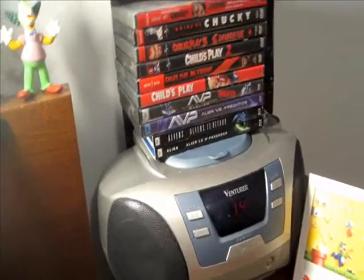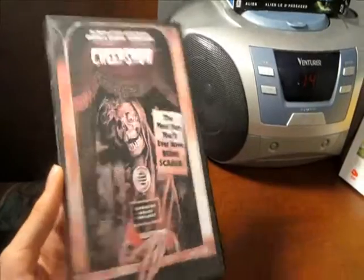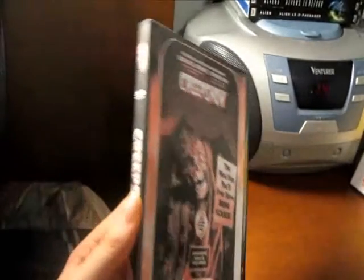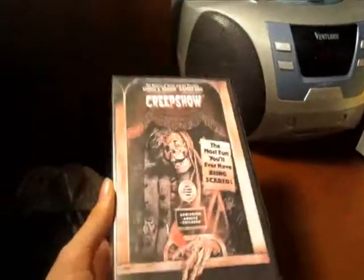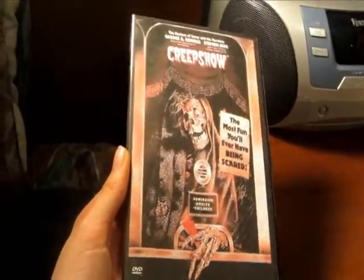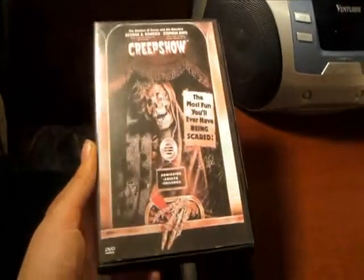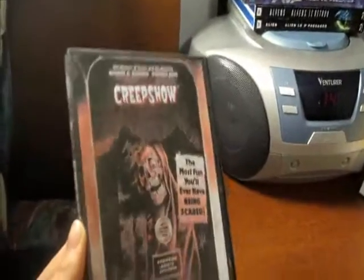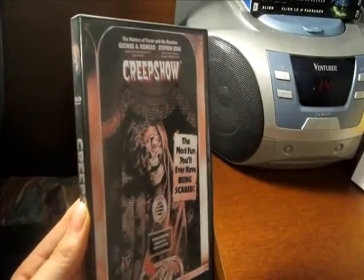The next movie is Creepshow. Now, I just don't like this movie that much. I know a lot of people do like it, and yes, Tom Savini does do the effects for this movie. And I actually met Tom Savini at the Fan Expo thing, and I think I have a picture with him somewhere. But there's something really weird about this movie right here.